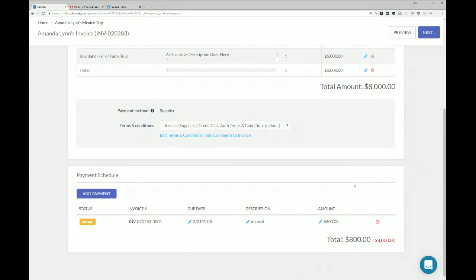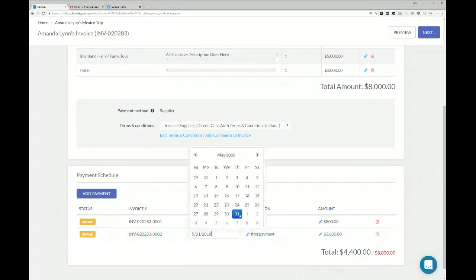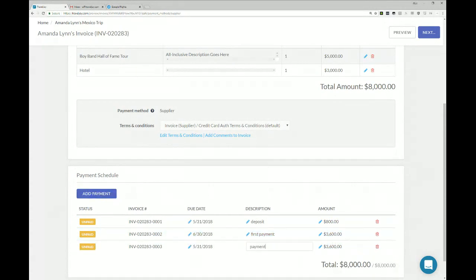And then, of course, we're going to need to add another payment. Now, the cool thing about our system is when we go to add our next payment, it automatically does the math for us because $7,200 is remaining. I want to make this 36. I'm going to make this due in a month. And I'm going to add one more, and again, it does the math for us.